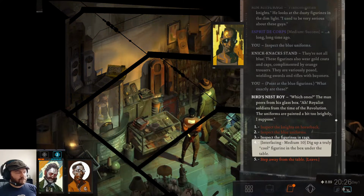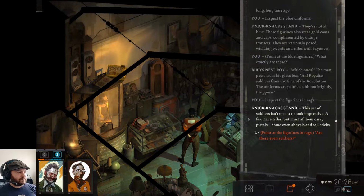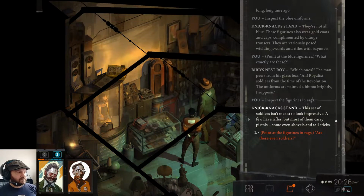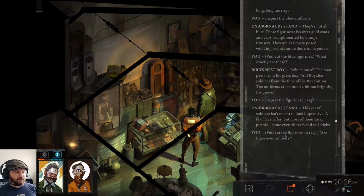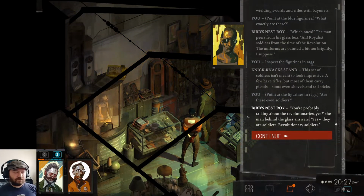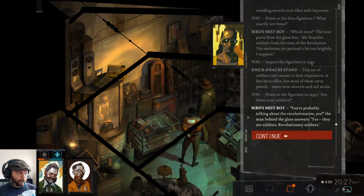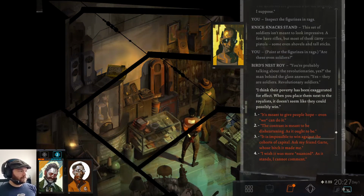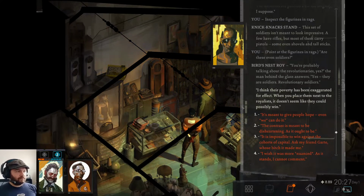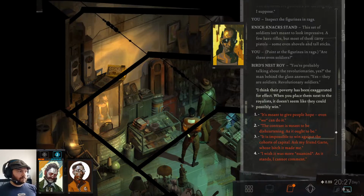Inspect the figurines and rags. This set of soldiers isn't meant to look impressive. A few have rifles, but most of them carry pistols. Some even shovels and tall sticks. Are these even soldiers? You're probably talking about the revolutionaries, yes? Yes, they are soldiers, revolutionary soldiers. I think their poverty has been exaggerated for effect. When you place them next to the royalists, it doesn't seem like they could possibly win.